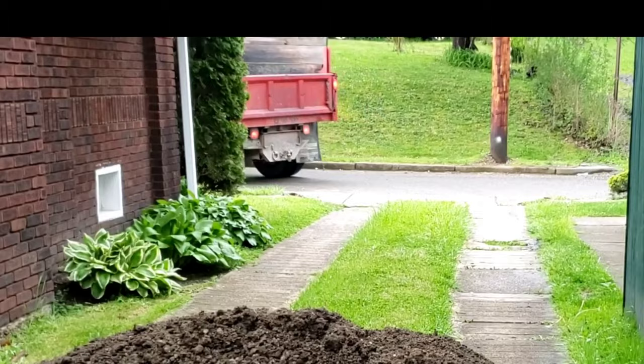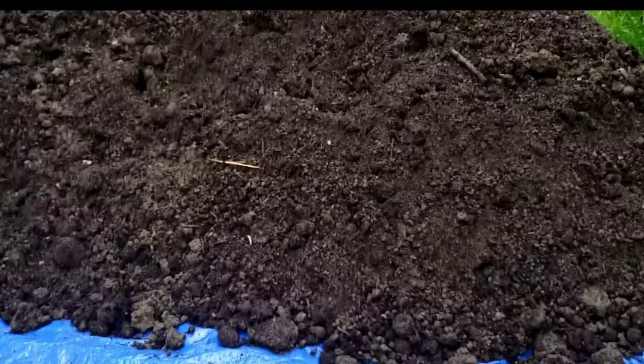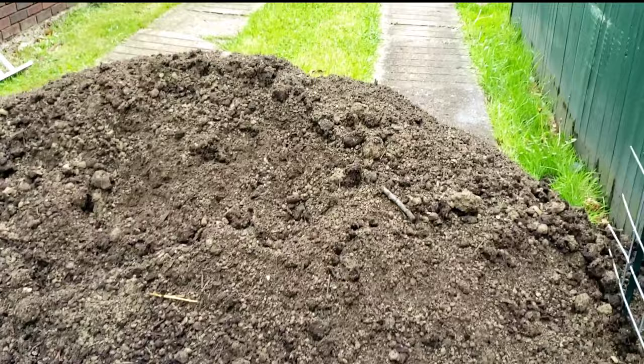It's a tight squeeze in here with the awning, but they made it, and I just got 2 tons of soil dropped off. It's a soil compost mix, and I'm going to be filling grow bags as long as it doesn't rain.